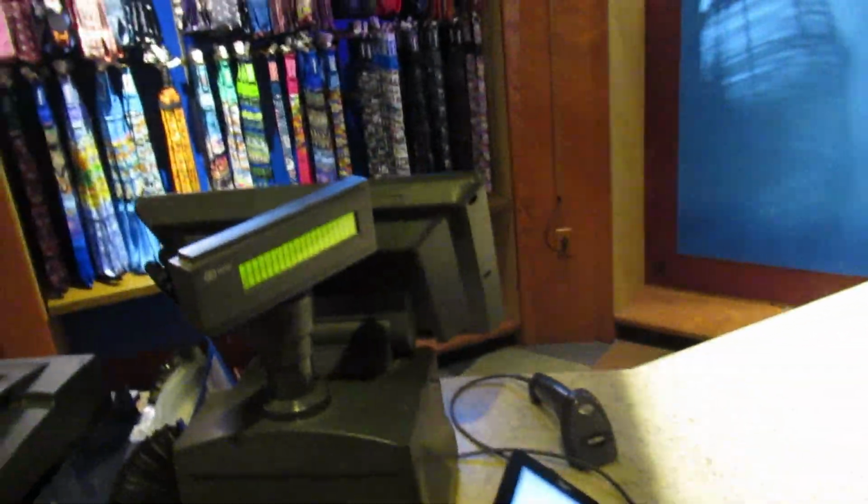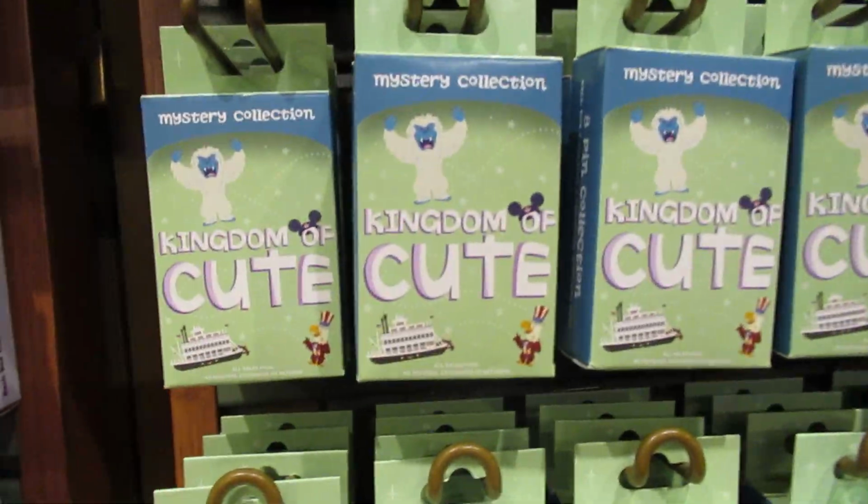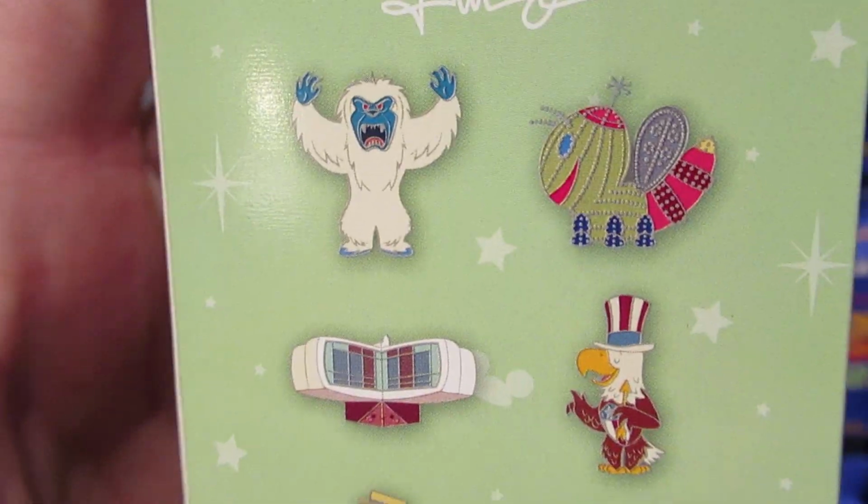There's also some of the Halloween ones down here. Not many of those left. Kind of getting towards the end of the Halloween season coming up here. Also got mystery boxes with the Kingdom of Cute. Oh, they have like the... Which is fun.